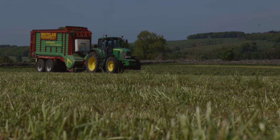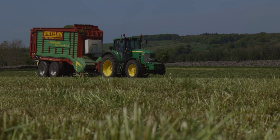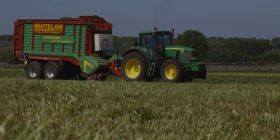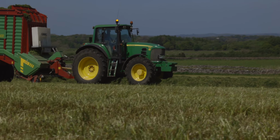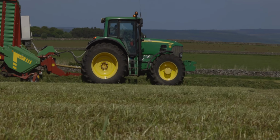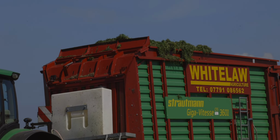The load goes up through the pickup, and then a big rotor, about half a meter in diameter, forces that crop past some knives. The knives give a theoretical chop of about 35 millimeters on this wagon, I think, and then it's pushed up into the body of the machine and loaded from the front to the back. So the bed chains pull the load backwards, and that's how they're loaded.